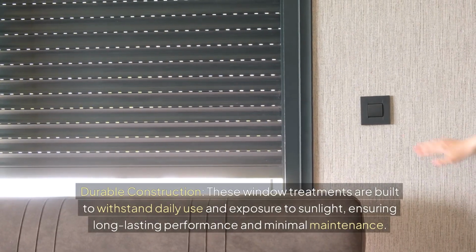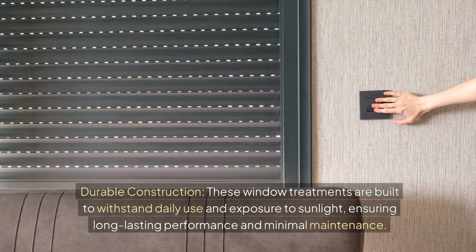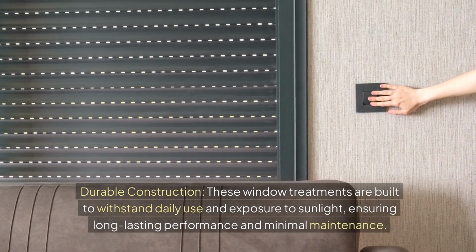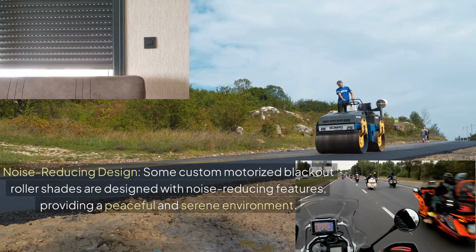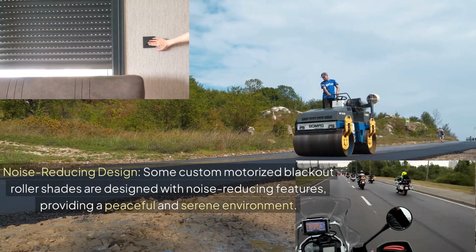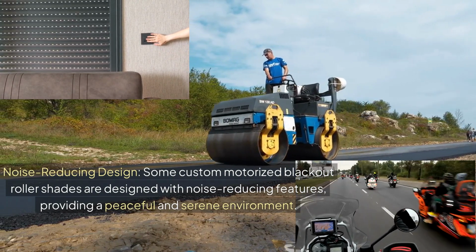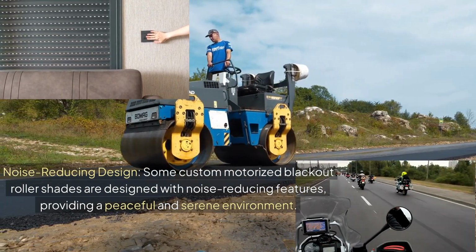Durable construction. These window treatments are built to withstand daily use and exposure to sunlight, ensuring long-lasting performance and minimal maintenance. Noise-reducing design. Some custom motorized blackout roller shades are designed with noise-reducing features, providing a peaceful and serene environment.